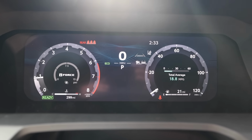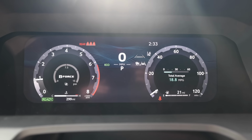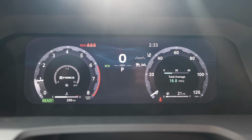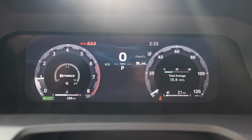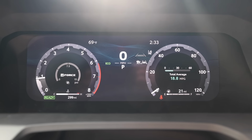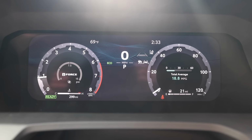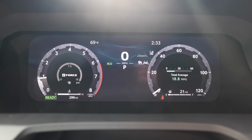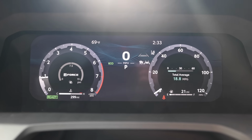As you can see, I already have 300 miles on the truck. I'm still on my first tank of gas, so it looks like I'll probably get roughly 300 miles per tank, and this is with a lot of city driving, back roads, steep mountain roads, in the dirt, stuff like that. When I was on pavement, I was averaging about 19.5, but then crawling up to where I'm at right now, I'm at about 18.8 miles per gallon.